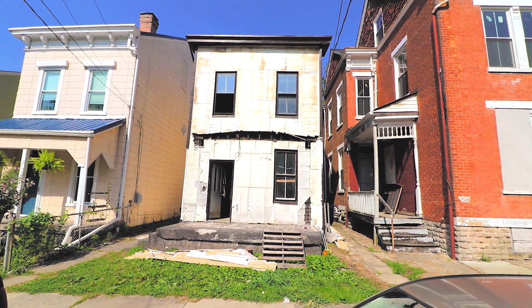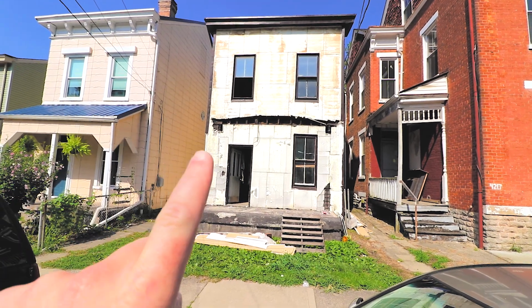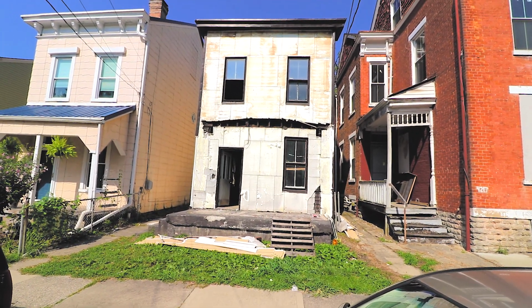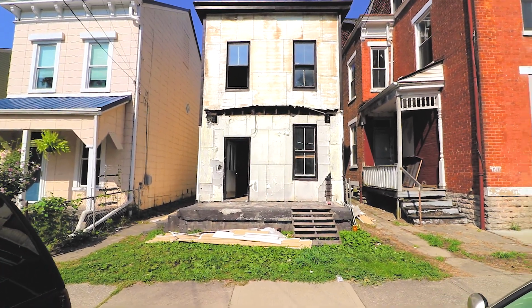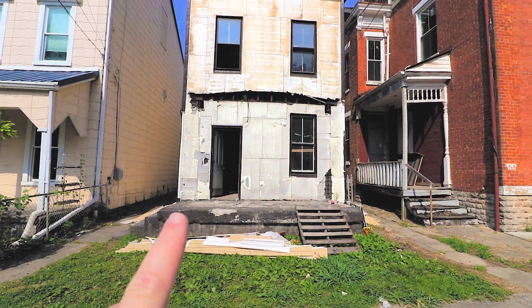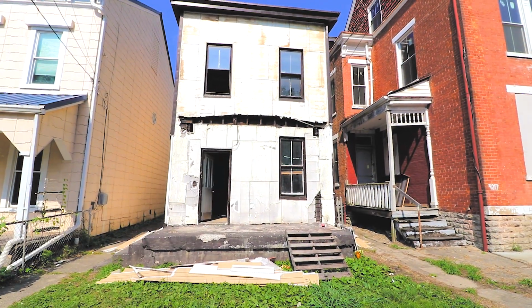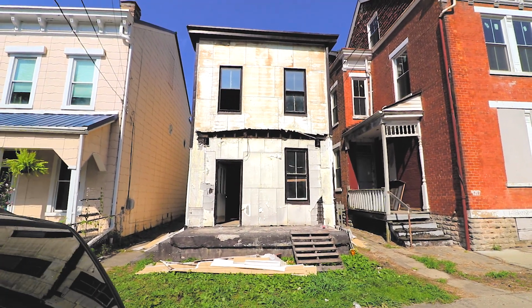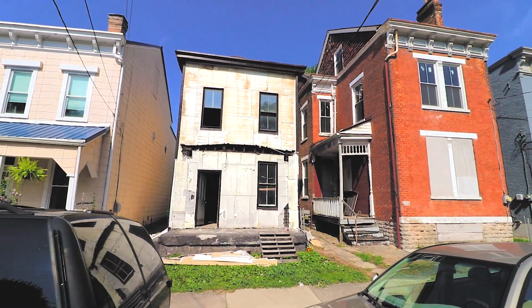For this property, what we're going to do is actually extend out this part. We're going to bring it out this way by building an addition that's 2 stories on the front. We're going to move the door slightly to the left. We're going to do some really cool windows on the 2nd floor to give it a real modern feel. I promise when I'm done with this, you're not even going to believe that it's the same house.